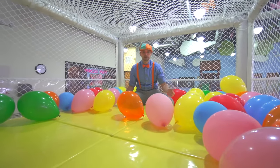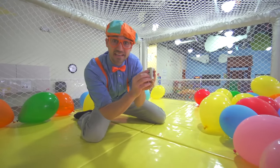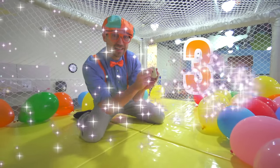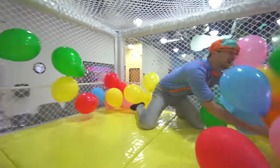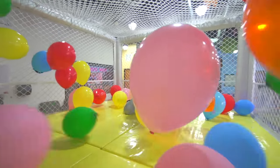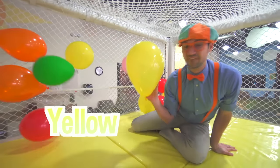A bunch of balloons, and I have the magic remote. Let's push this button on the count of three. One, two, three! Whoa. Look at him go! Whoa! Look at all the colorful balloons! Whoa! This balloon is the color yellow!